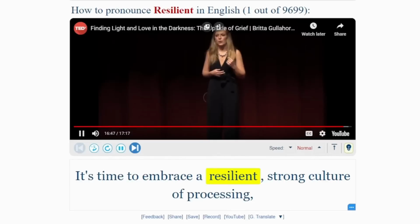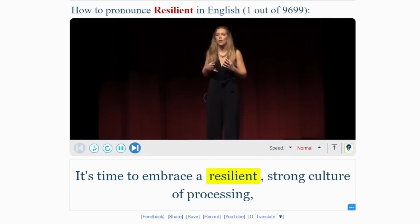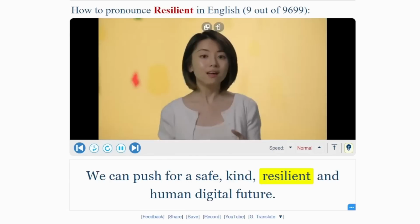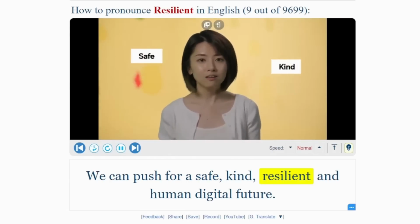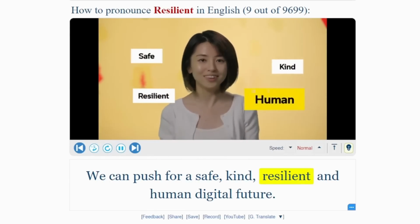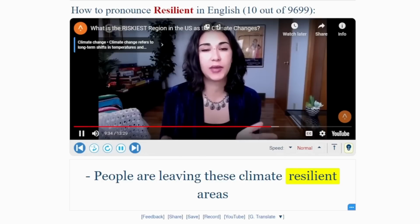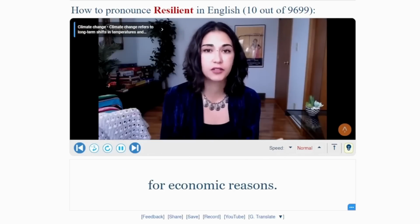It's time to embrace a resilient, strong culture of processing, not repressing. We can push for a safe, kind, resilient, and human digital future. People are leaving these climate resilient areas for economic reasons.